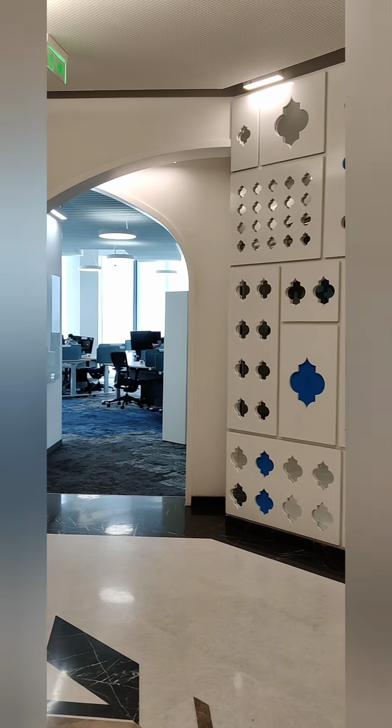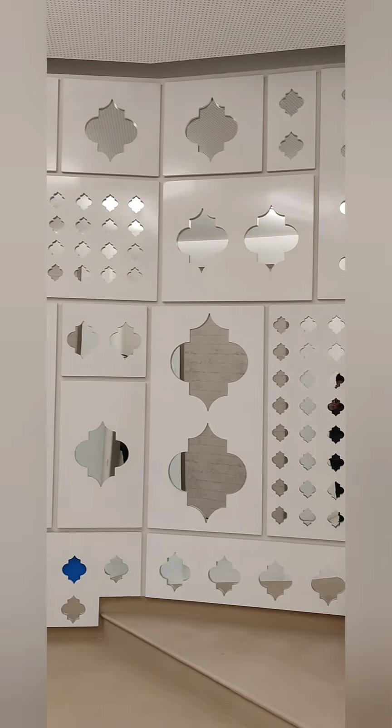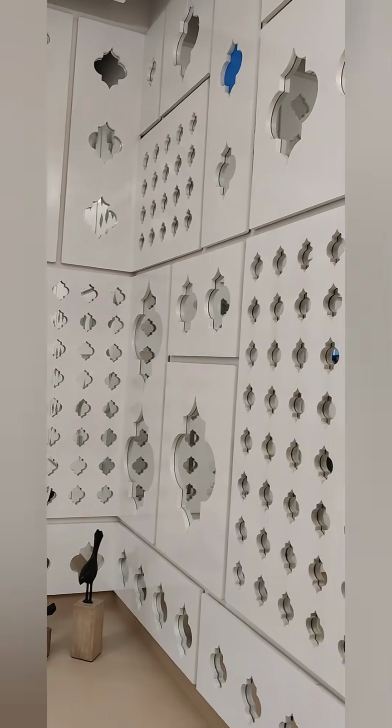Fun fact, the Sovereign Office is LEED Platinum certified, using renewable energy and sustainable materials throughout the building.